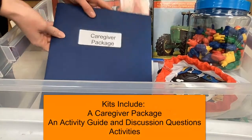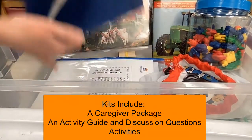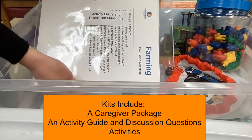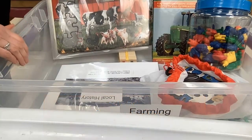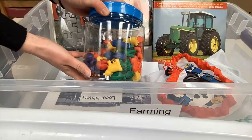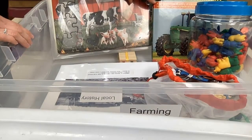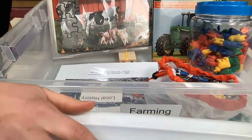In each kit, you'll find a caregiver package that's filled with resources. You'll also find an activity guide and discussion questions to help you take full advantage of the activities in the kit. And then a variety of different activities. So in this kit, you'll find a farm animal sorting activity, lace and trace, a book to browse through, and an appropriate puzzle, among other things.